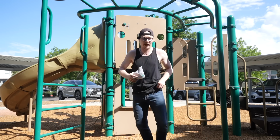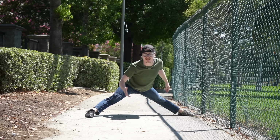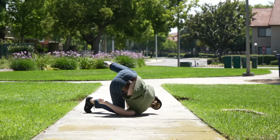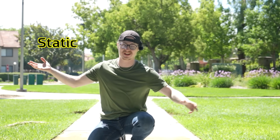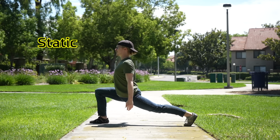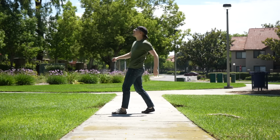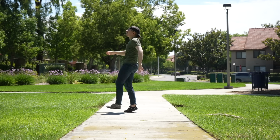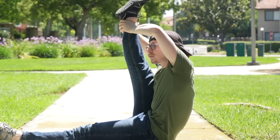Where was I? Oh yeah. There are many ways of gaining range of motion, but not all of them are fast or effective. There are two main categories of stretching. There is static and there is dynamic. Static means that there is no movement and dynamic means there is movement. Trying to kick your foot above your head is a good example of a dynamic stretch. And holding that same stretch but without moving is a good example of a static stretch.